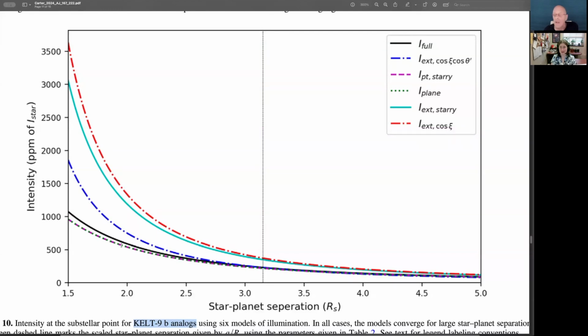And at the substellar point, we'll also see that the point source and the plane parallel ray approximation are basically the same, and also very close to I full, at least for Kelt 9b. Yes, the black one.